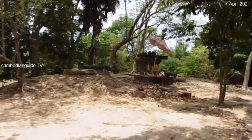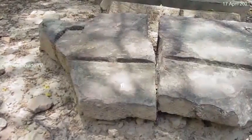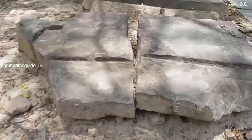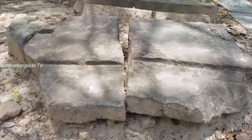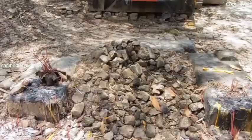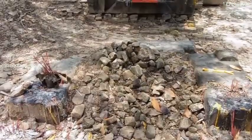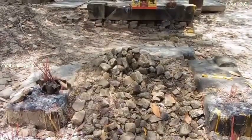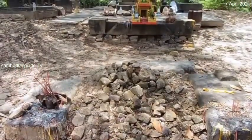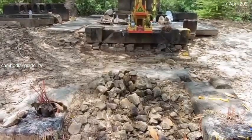It's still very nice. Let us go and see it closer. It's a sandstone staircase. It's still very nice. They keep it in front of the temple. The local people still come to worship the god even though the temple is ruined. They go up the staircase to worship the yoni pedestal that remained.